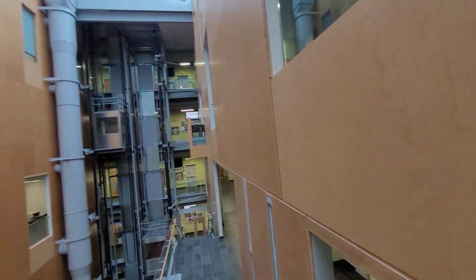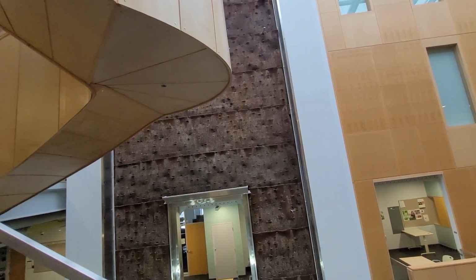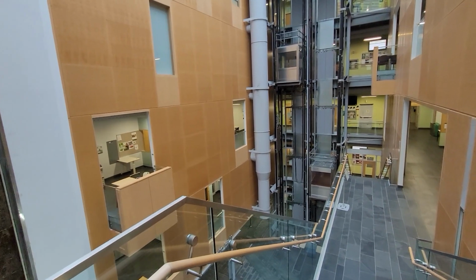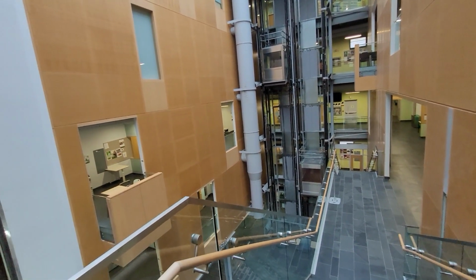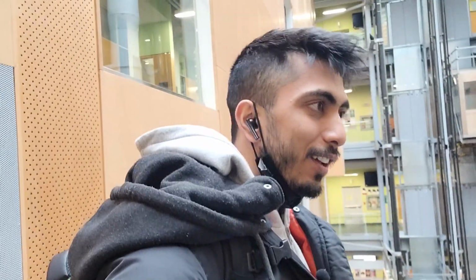So very interesting design. I would like to have a proper guided tour of this building, because a lot can be learned from this, because this is a huge facility. I would like to have a guided tour of this building, explaining each and everything, because obviously I can't know everything that has gone into this building.